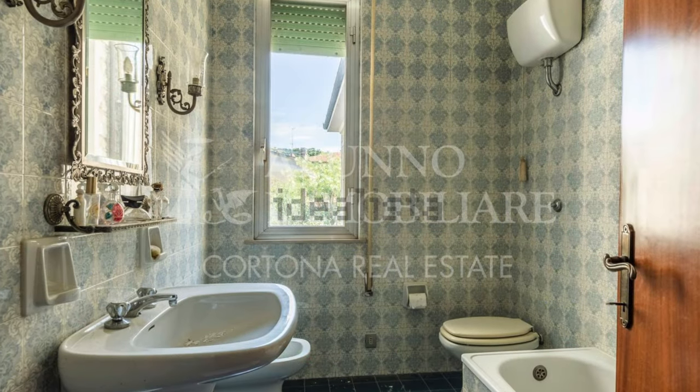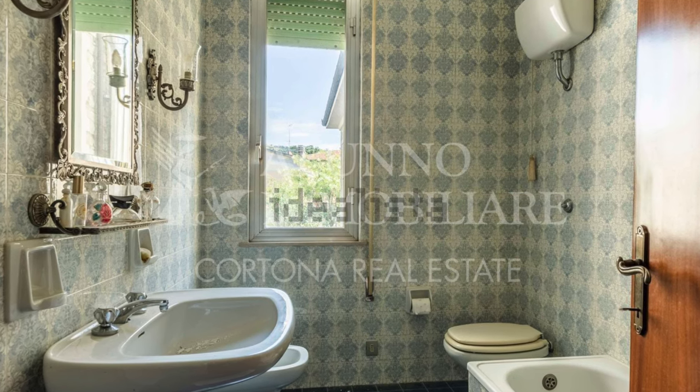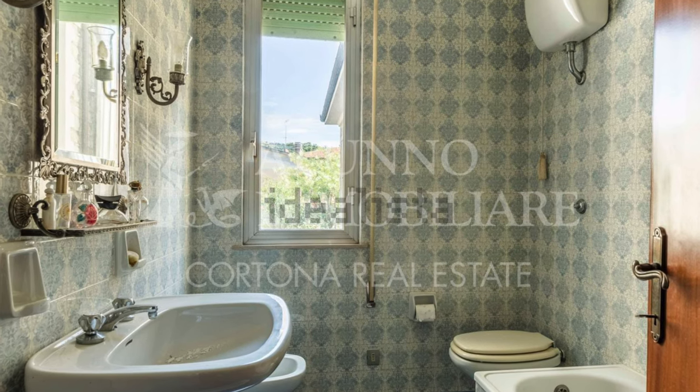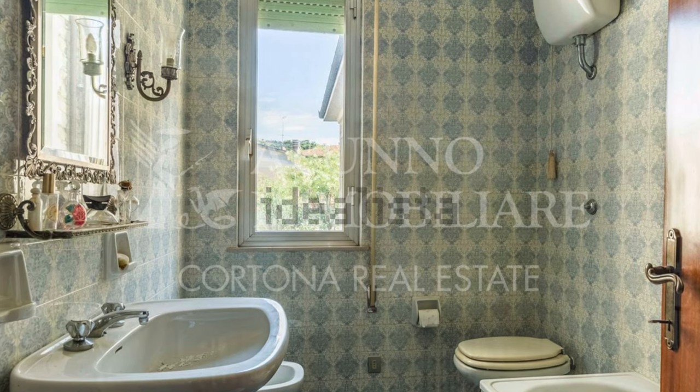I'm all about reuse and recycle, but this to me is a total redo. I cannot do anything with this. I do not like to take showers inside of a tub. I think it's dangerous. I would remove all that horrific tile and just give it a nice contemporary look.